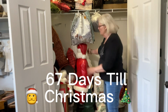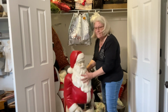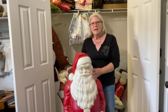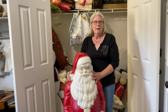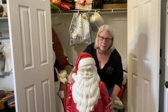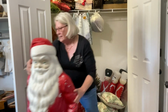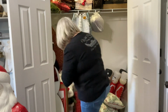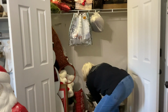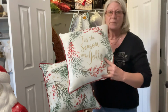This Santa, he's a blow mold. I've had him for a while, and sometimes I put him at the French doors in the back looking out. And it's so cool. Let's see if I can pick him up. He's not that heavy, but he is kind of awkward.